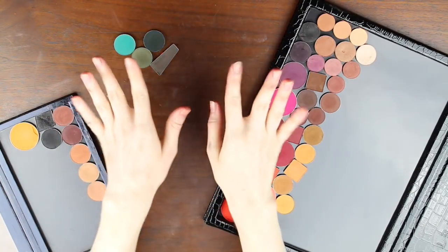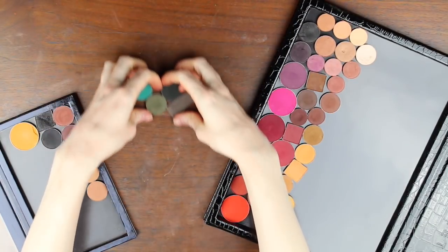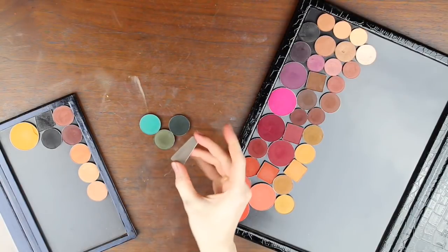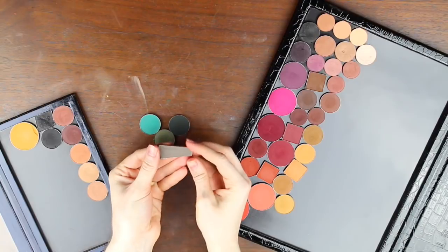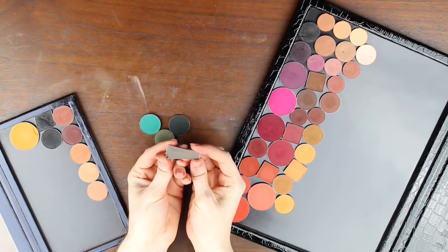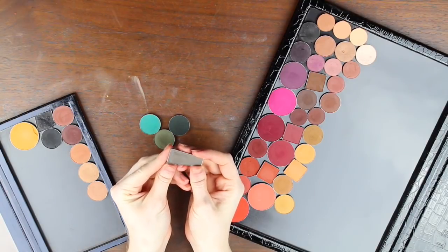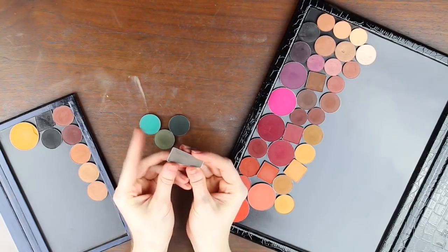I actually just went and washed my hands and arms off so we can kind of start fresh. Let's talk about these matte greens. Obviously they are all very different, but I am not going to keep all of them. I don't really want to keep this weird shaped one. This is from a Wet n Wild palette that I depotted, and I really love this color, but it performs a little bit powdery. I never reach for it, and I want the color, but I don't want to keep this shadow.